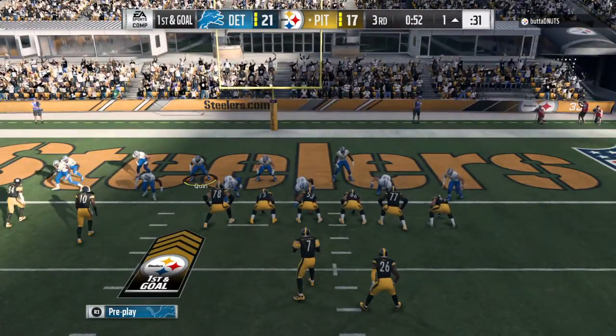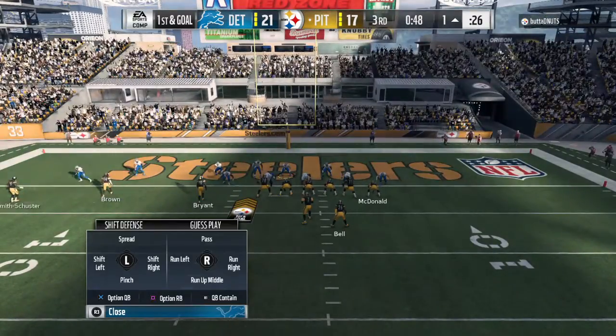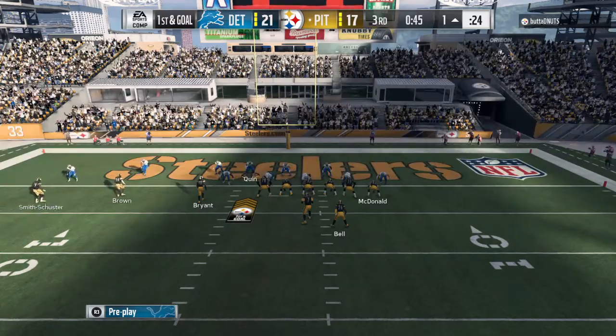I hope we give enough respect to the big guys up front, because they have been getting it done on this drive. The holes have been large, and they've been barreling through them, picking up first downs.